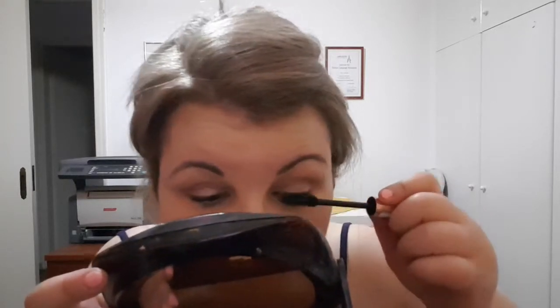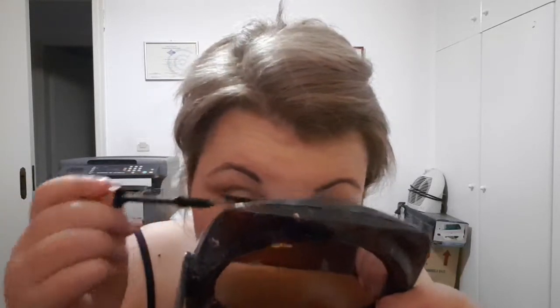And my Lash Paradise mascara. And I like this mascara, but it gets clumpy very quickly. I've got you on my computer screen monitor, so that's where the mobile phone is sitting at the moment. And just a bit more. Here. And last but not least, my Rimmel Pink Blink Liquid Lippy.